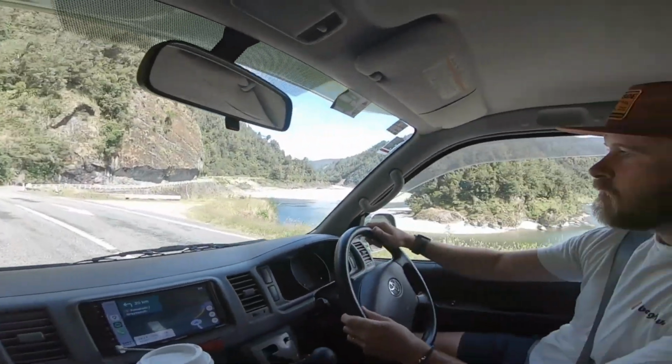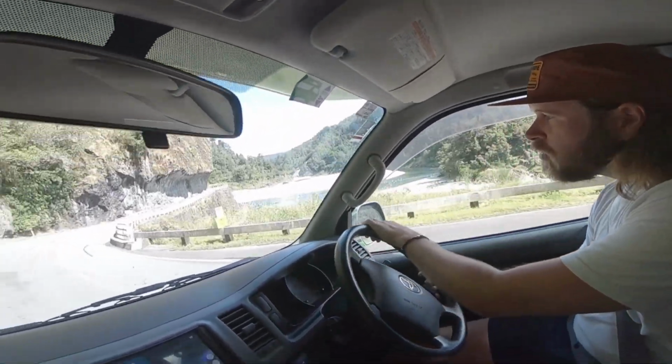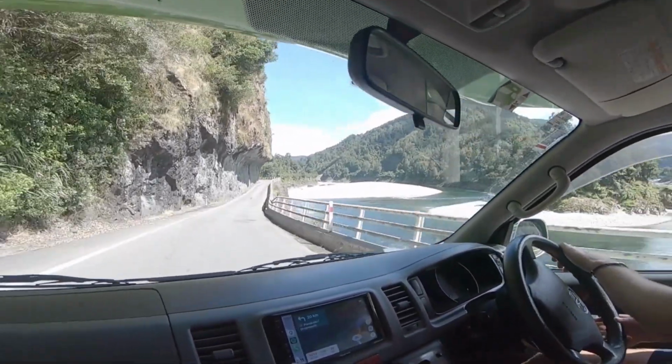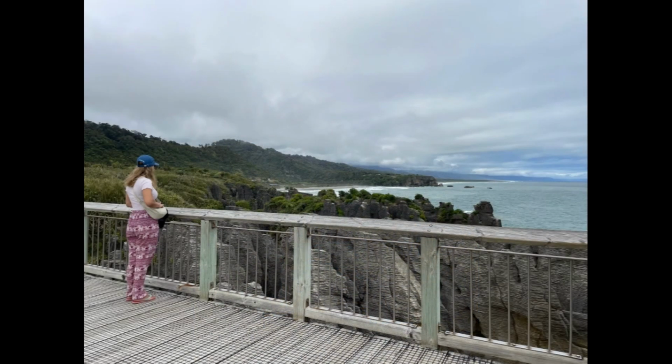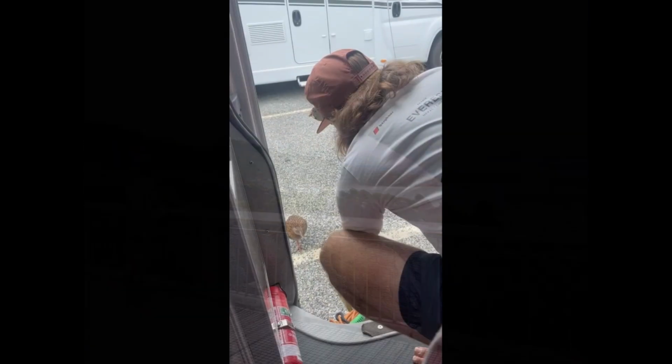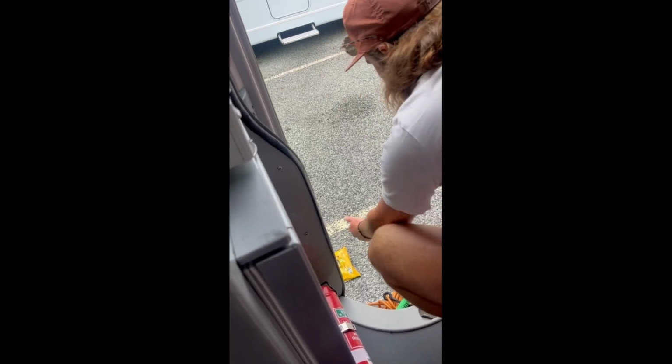And then this is travelling down Murchison, down through Pancake Rocks, Festival, and then onto Ross. So this is Pancake Rocks, really interesting place, kind of created from sediment upon sediment.